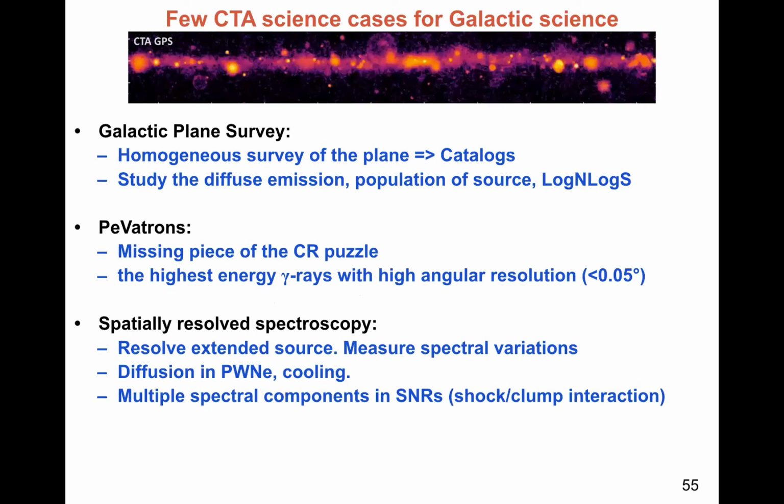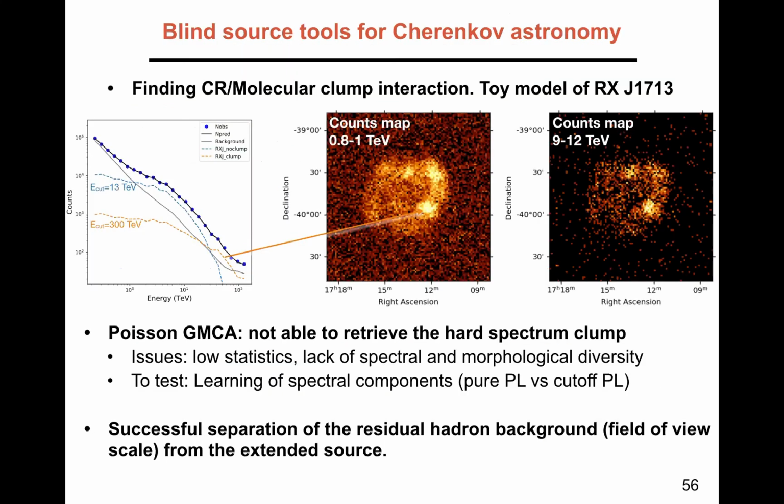CTA will do a full survey of the galactic plane in order to have a catalog of all the sources of TeV in the galactic plane, study the diffuse emission, the population of sources, and one of the key science projects will be PeVatrons. And also, really, I insist, what will be nice is that we will be able with CTA to really carry out the same kind of spatially resolved spectroscopy that we can do in X-rays, not at arc seconds level, of course, but we will be able to start to do that, which is still limited today with HESS.